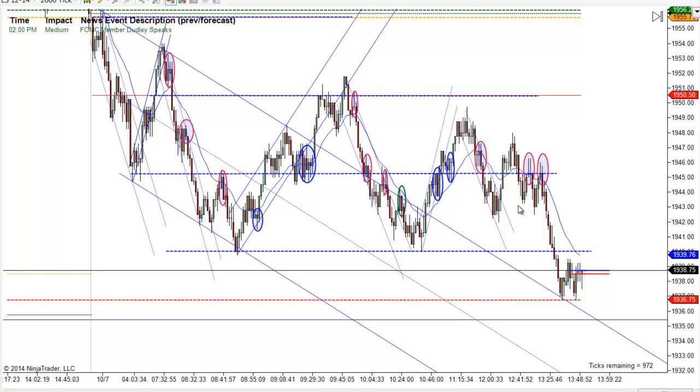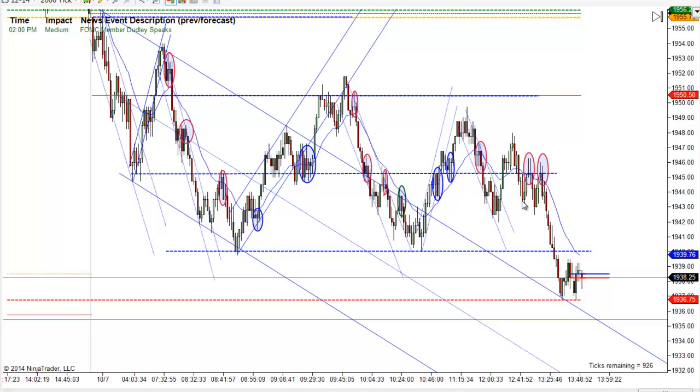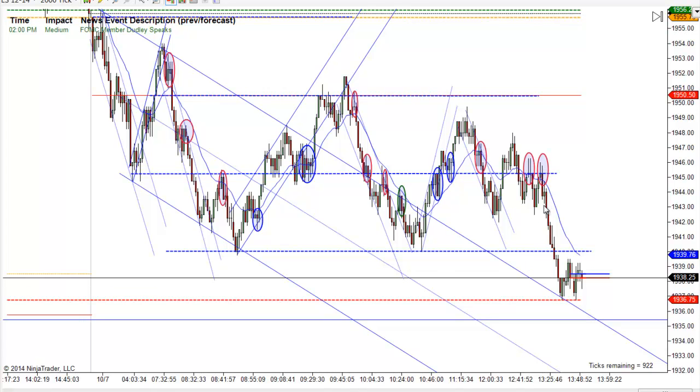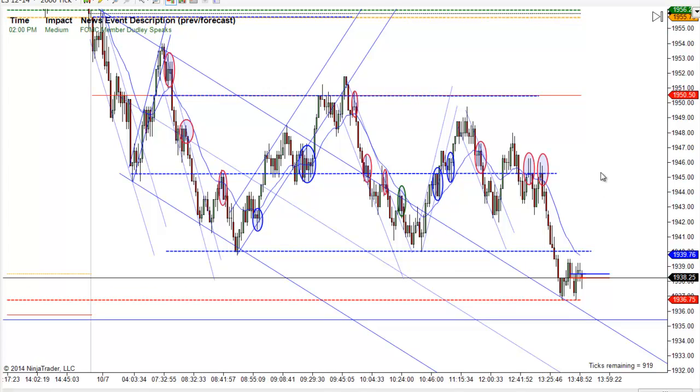And even though we didn't make lower lows here than here, each one of these lows is lower than this one's. You got one here, a lower one, and then this next lower one's way down here. Finally, everybody realized and gave up, and they start running everybody's stops, and boom. And we had a couple of moves like that. This one was like that. This was a very, very good setup right here.